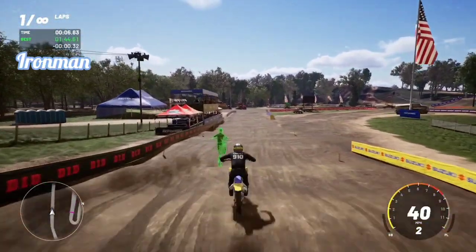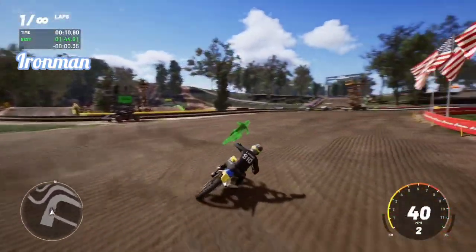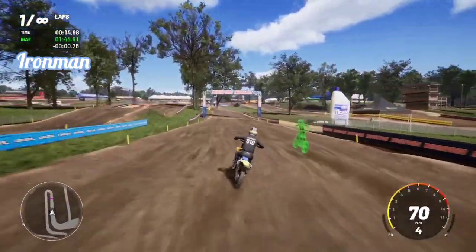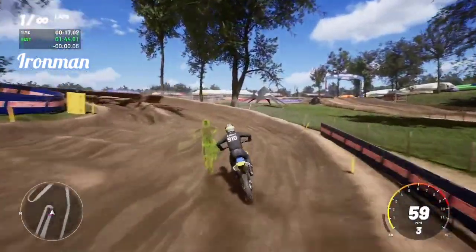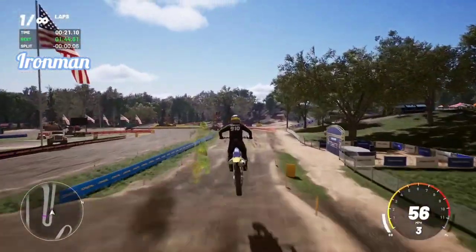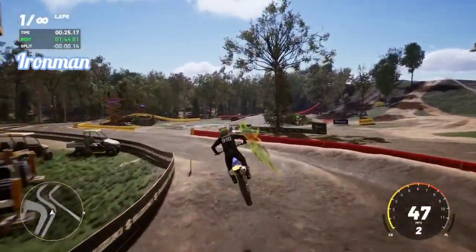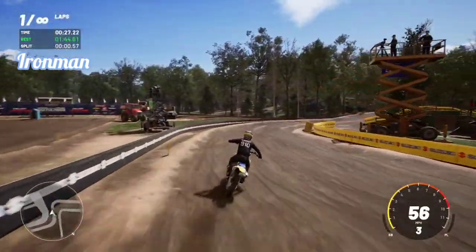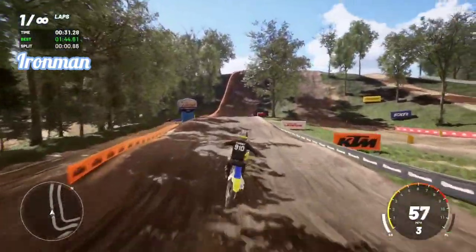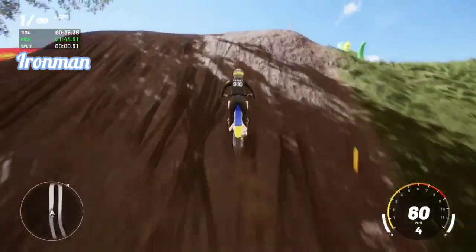Next up, we're headed to Ironman in Crawfordsville, Indiana, a short drive from the motorsports mecca that is Indianapolis. A true natural phenomenon, Ironman Raceway doesn't just offer up elevation change, it offers some of the biggest, steepest combination of jumps and hills in the entire outdoor motocross series, including Godzilla, a massive uphill jump we are approaching right now.